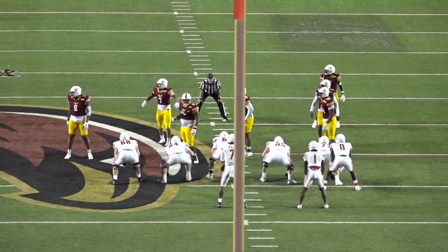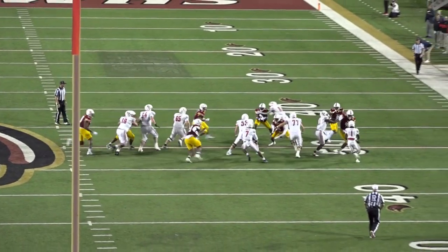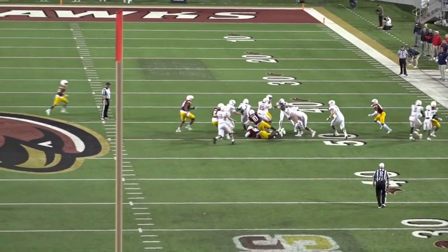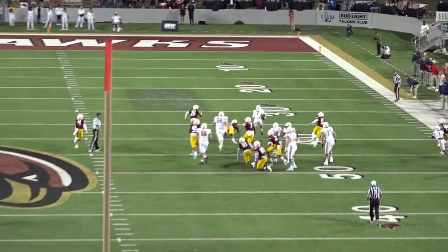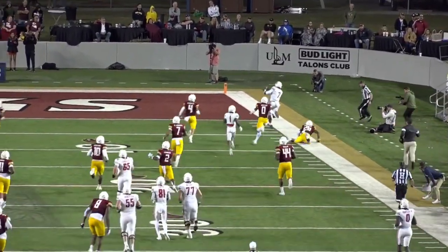a big-time touchdown. I'll play it from the top one more time, but just keep an eye on Malik Willis' vision here as a runner, how he reads that pursuit from those linebackers over the top, and how it opens up this cutback lane where he runs through a couple arm tackles to get back out into open field and create a massive play for his offense.